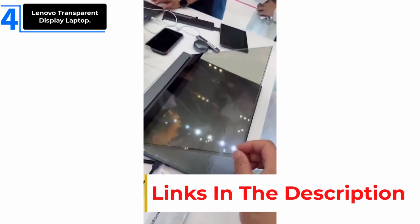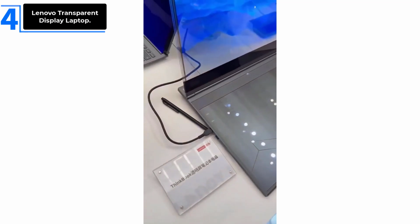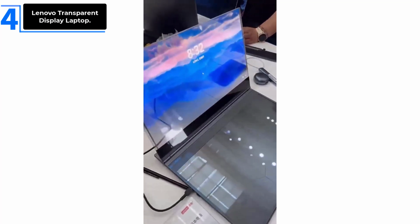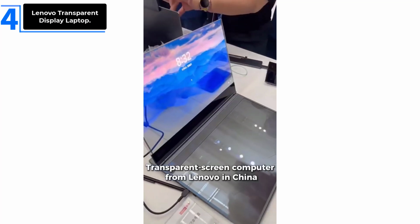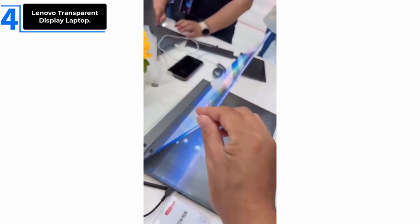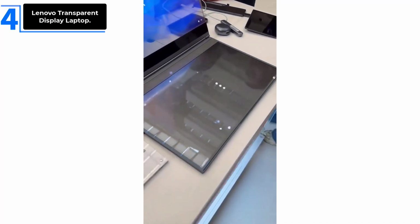Lenovo showed this concept as a look at what future computers might become, and while you probably won't be replacing your current laptop with one tomorrow, the technology opens up some very interesting possibilities. Think digital design, augmented workspaces, 3D visualization, and interactive displays that blend digital content with the real world. It's still a concept, but it gives us a pretty wild look at what laptops could look like in the future.